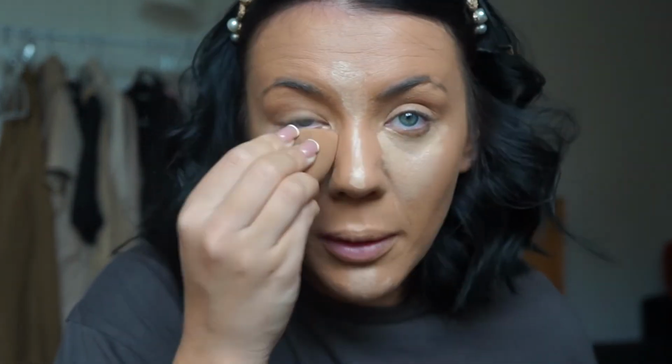But you see, and then I am meant to wet this. Can I be bothered? No, I can't be bothered. Normally I would say wet your beauty blender, but we're going to the log man.